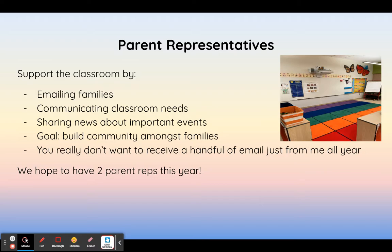It might be play dates. I know that 2 years ago we had a family who organized a local park day, and that was through the parent reps. So it's just a good way to be connected. We'd like to have 2 parent reps this year. If you are interested, let Annie or me know. And we would love to have you, and we'd love to work with you. And we thank you for your interest in being a liaison between us and all the rest of the families in the classroom.